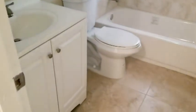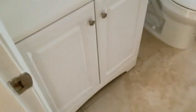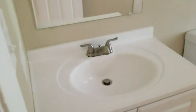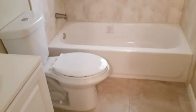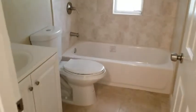Straight ahead is a linen closet with shelving for all your linens. And then this bathroom here is also all remodeled. Brand new sink with cultured marble top, matching faucet, matching mirror, lighting overhead, and beautiful tile work in the new tub and shower. This is all custom done. Very, very pretty. And water saver toilet right there. So beautiful guest bath. And now let's head out to the laundry room.